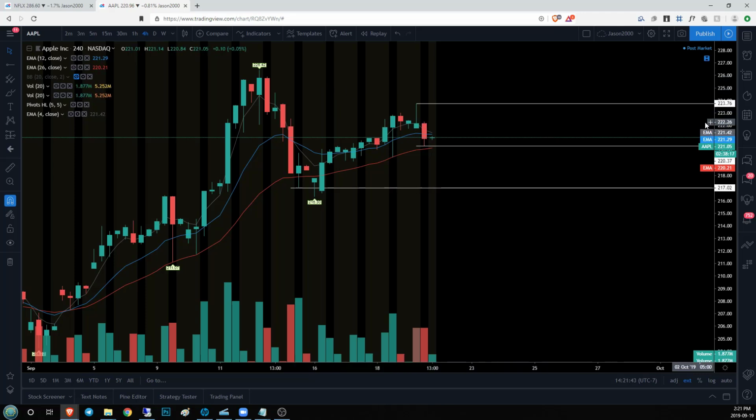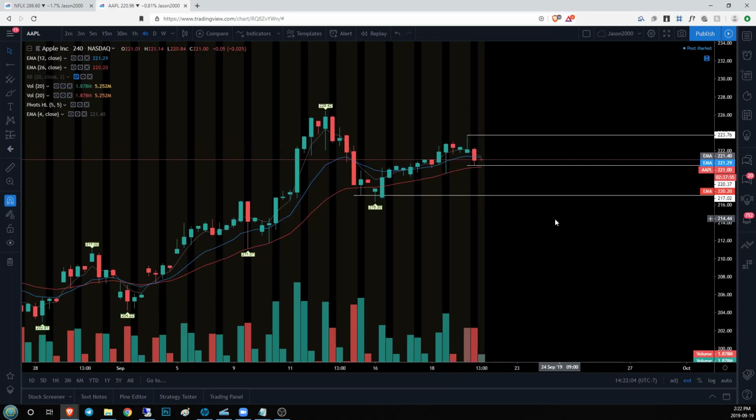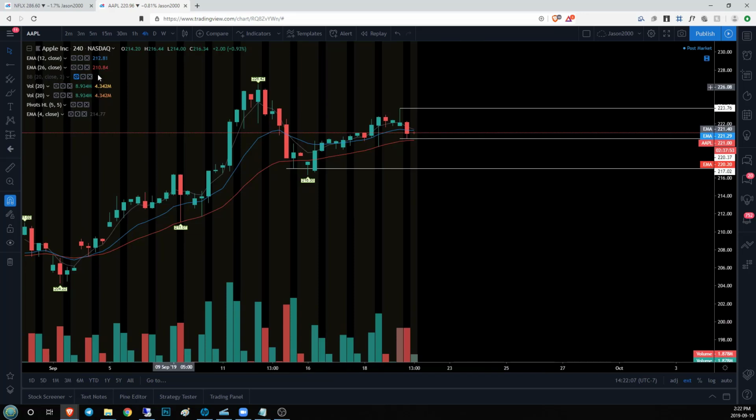Now, if we pull back from this conclusively, 223.76 as a 4 hour lower high, then we are going to change that daily trend by stopping that process of having daily higher lows. 220.37 is that higher low. And as you can see, we are on the downswing of the cycle potentially. And if we knock that out, then we are at risk of entering into a 4 hour lower high, lower low pattern, which would be looking like this.